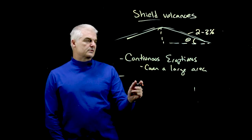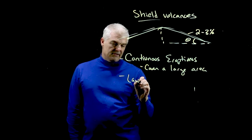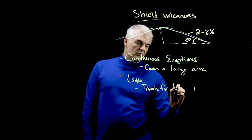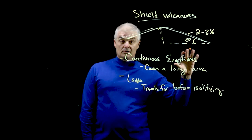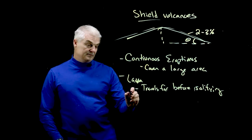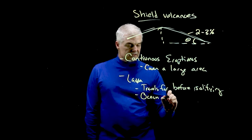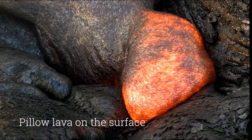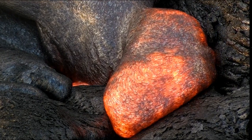But what are some other characteristics of shield volcanoes? We'll talk about the lava here. Lava travels far. This is the lava before solidifying. So it goes a long, long way. Sometimes it hits the ocean. That's awesome, by the way. Well, it often goes to the ocean. And when it hits the ocean, it makes a really cool type of lava they call pillow lava. It looks like pillows. It freezes on the outside so quick, and then the inside doesn't. It's like these big balls.